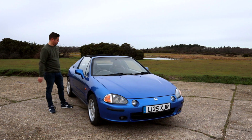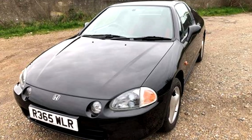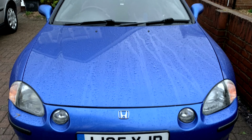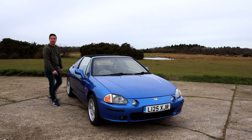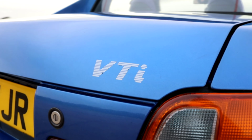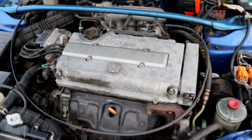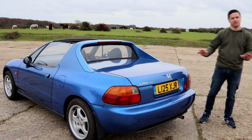Now initially, I was looking on auction sites, things like that, and we found a nice tidy black ESI. Unfortunately we were outbid on that one, but then this one popped up on Gumtree and I thought, oh, it's nice and local, I'll go and have a look. And as luck would have it, it's not an ESI, it's a VTi. So it's got the B16 158 horsepower engine, a UK spec car, a manual, quite rare, a bit of a unicorn really.